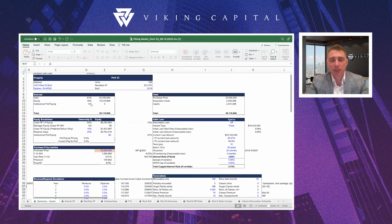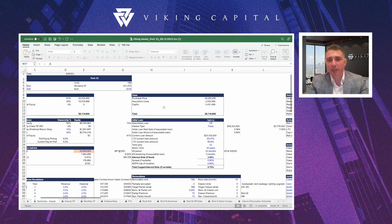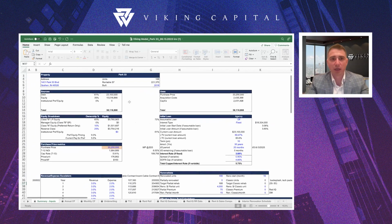Sources and uses, these are always going to equal each other. And it's basically just telling you where the money is coming from, either equity, debt, or institutional pref equity, and then what it's being spent on and how much. Purchase price, acquisition costs, and CapEx. In the tabs, they'll get more granular, and you'll see exactly what we're spending on CapEx, exactly what the costs of acquisition are. Purchase price is pretty self-explanatory.